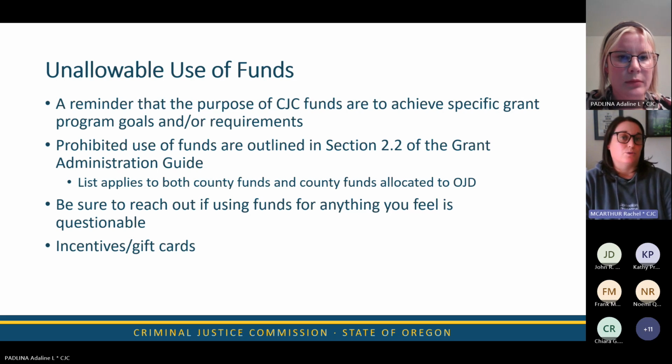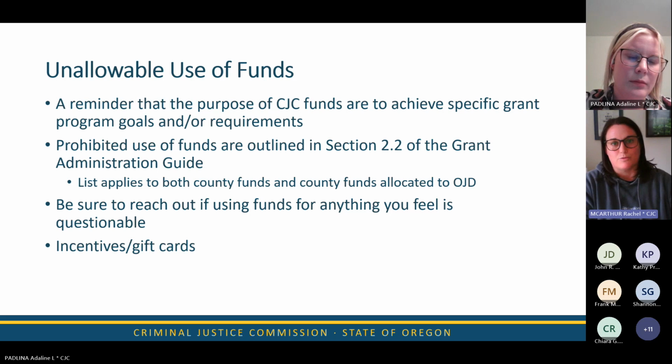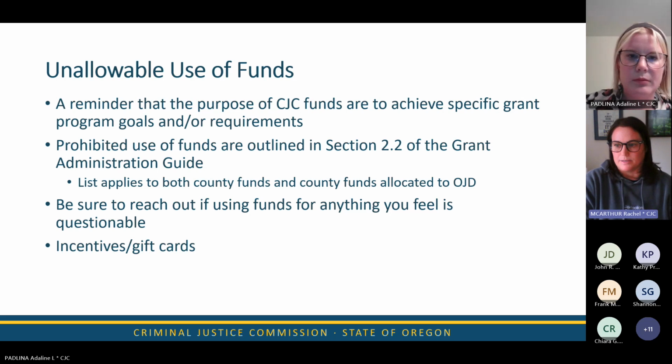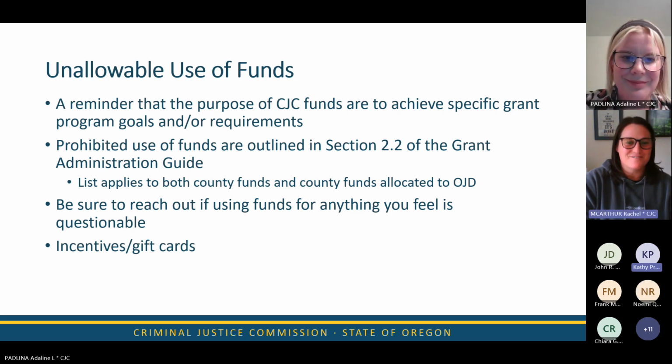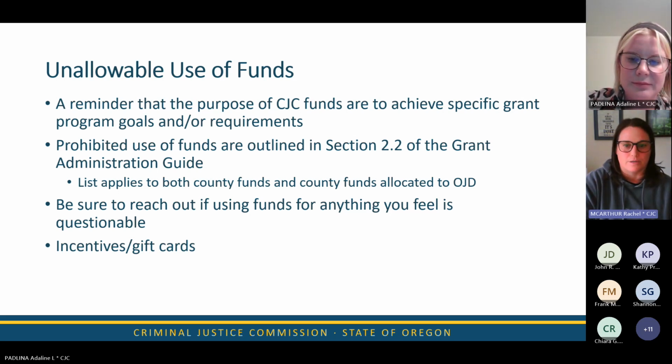They only apply to CJC funds, county funds that are CJC funds only. So if the flex funds come from a different source, they have their own rules in terms of what you can use those for. Okay, great. Yeah. Thank you. I saw another hand up. Kathy, did you have a question? Actually, my question was exactly the same as Frank's. Okay. Our brains are synced up. So that's why I took my hand down. Thank you. So it's just CJC funds, county CJC funds, and then those county funds that were allocated to OJD is where this applies.